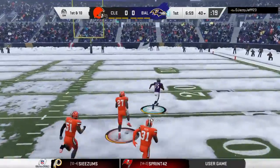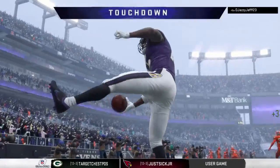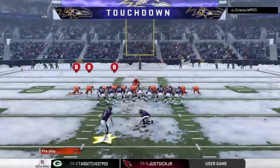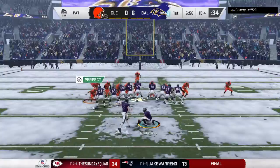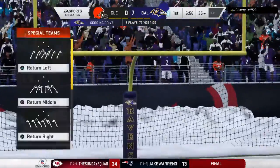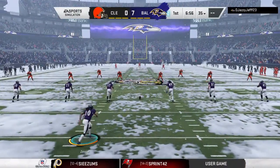Instead, he doesn't waste any time unwrapping another dimension to his game, showing off those wheels, and picking up some nice yardage. And he's got daylight. It's a foot race. And all the way in for a Ravens touchdown. Marquise Brown, 60 yards, as his guys are able to strike first here in this opening quarter. You always worry about the plant foot in the snow, but no problems there. And that makes the score 7-0.